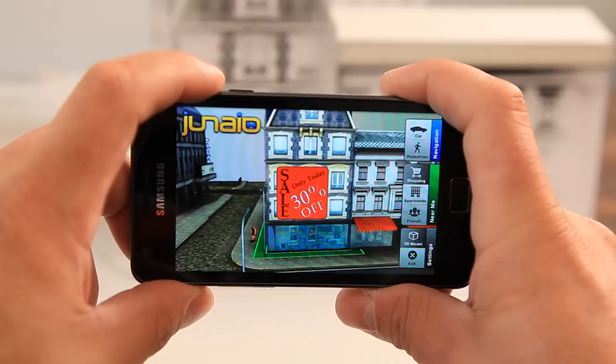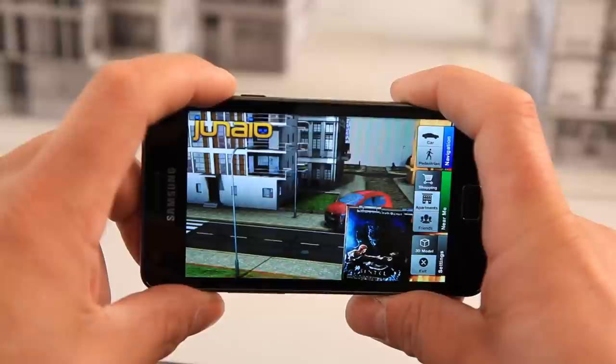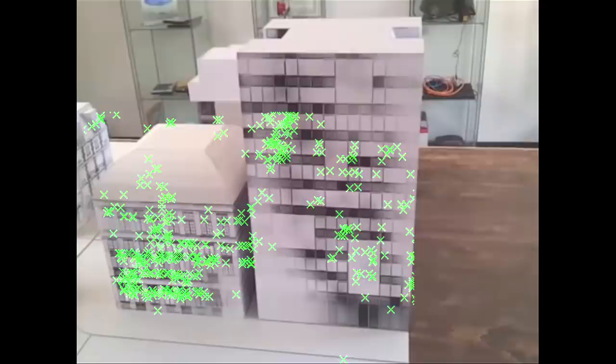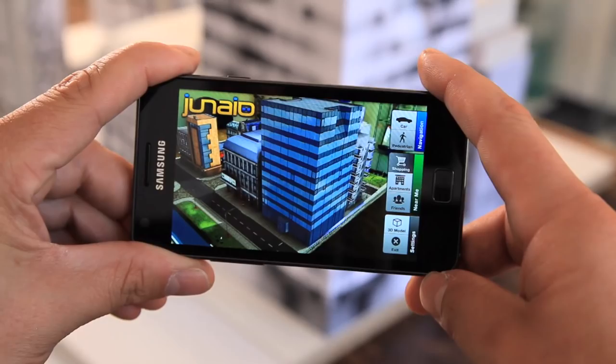Junaio, for example, has already been using optical tracking for quite some time, but it was limited to planar objects like magazines or product packages. But now, of course, since the real world is three-dimensional, it's not always a magazine or a movie poster, we are moving to 3D optical tracking, which means that we can take any kind of 3D object. It can be curved, but it can also be like a city, very complex, and use that as a reference for optical tracking.